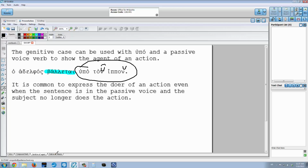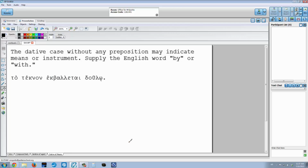Let's take a look at another use of a noun. Here I did type the correct case. The dative case can also be used without any preposition at all, and it can indicate means or instrument by which you do something. In the past, we've used the dative case as an indirect object, and we've wanted to say things like to or for. You know, we bake a cake for our friend, or I send a present to the emperor. But here, the dative case without a preposition can indicate means or instrument. Again, this usually happens when we have a passive voice verb.